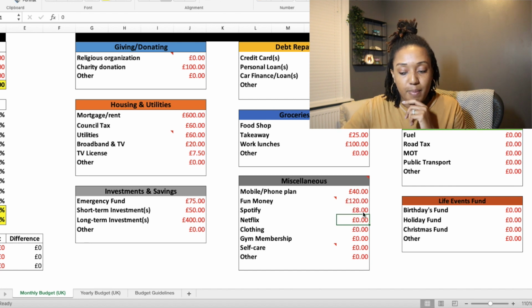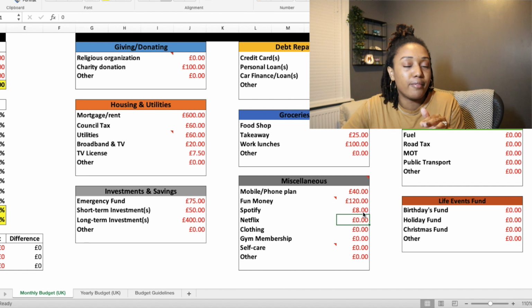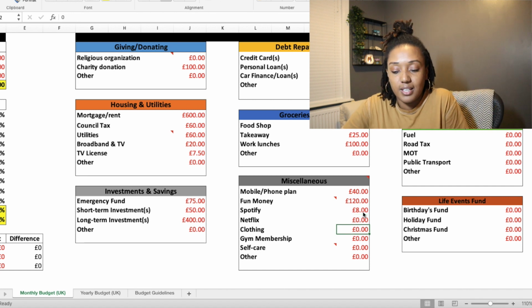You may have Spotify, and if you do, maybe you split it. So it's around £8 per month. You may not have, let's say you don't have Netflix. Let's say you have Spotify and not Netflix.